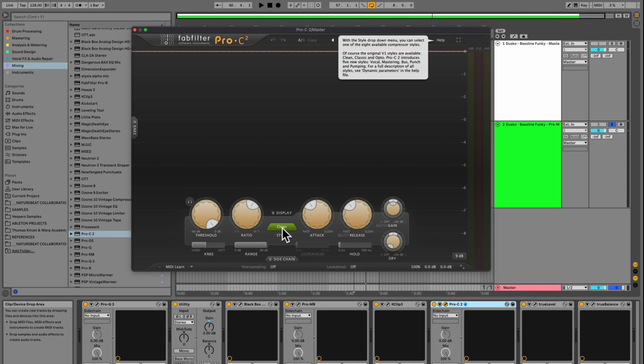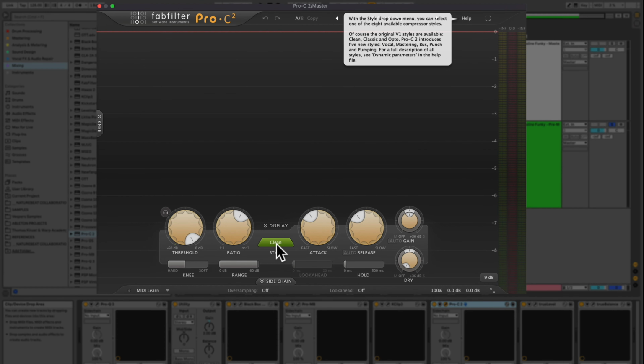And the purpose of the compressor, what I want this compressor to be doing, is introducing a little bit of crest factor from the kick drums right as they hit, so that we have a little bit of crest factor going into the final limiter. So let's go ahead and set this up.